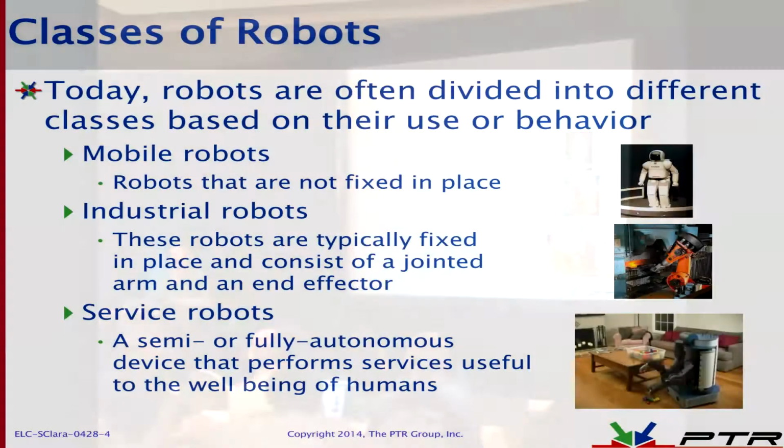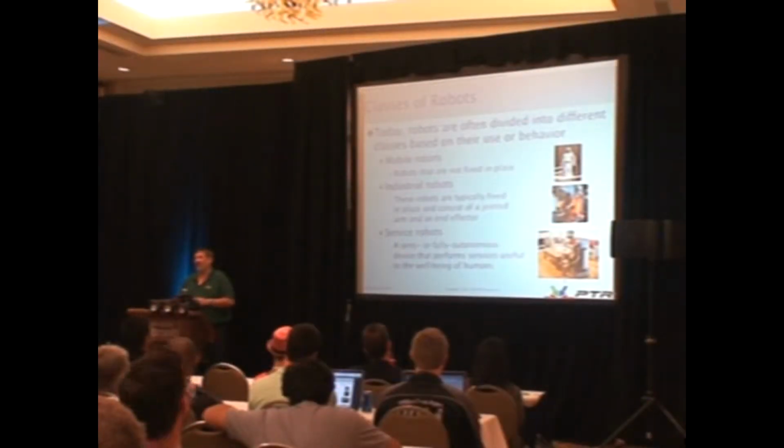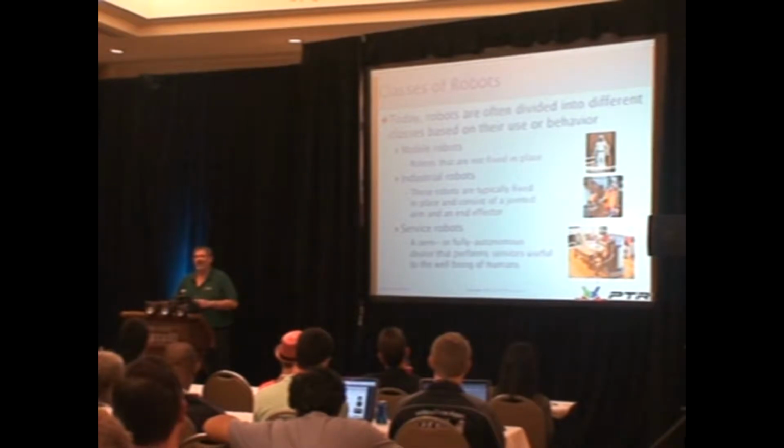Now, service robots can be either semi or fully autonomous. Kind of your classic service robot these days that most people have at least heard of, many of us have, are the little Roombas that go and sweep around the floor. I have cats and dogs, and if it wasn't for the Roomba, we'd be overcome by hairballs all over the place. It's just, ugh. And I'm allergic to it, so it makes it all that much worse.